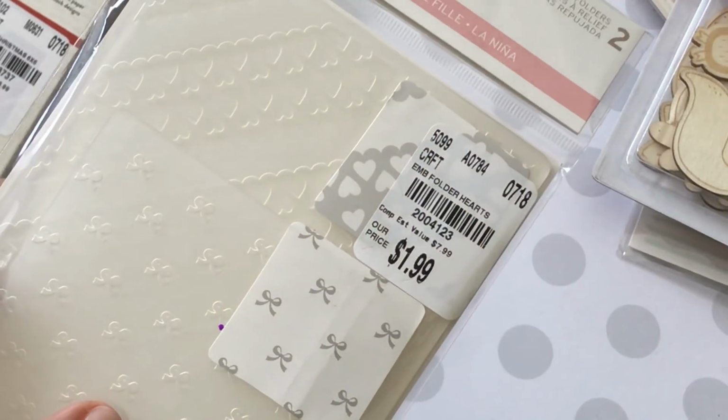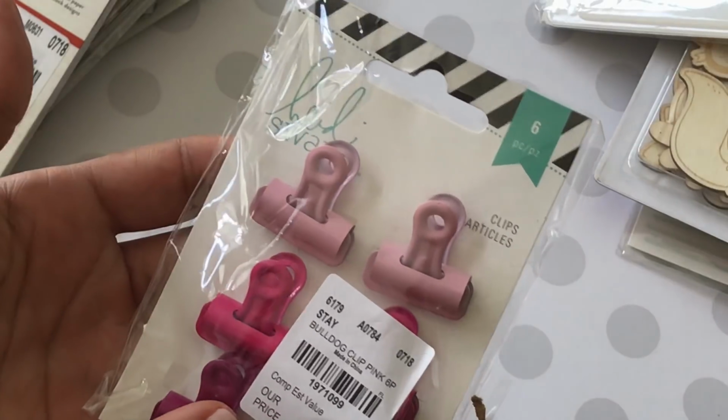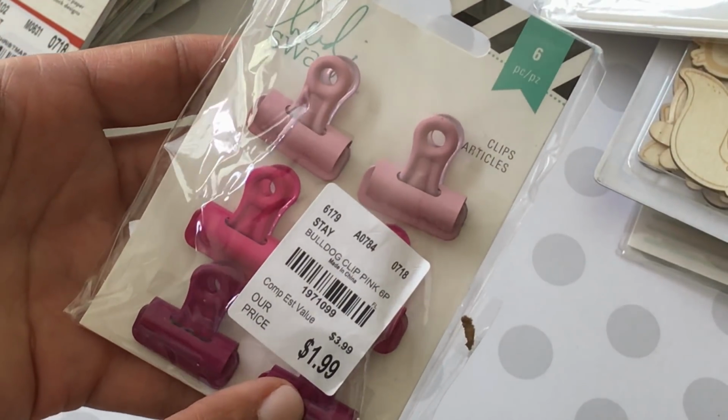And that was $1.99. Moving along, I did find some of these clips by Heidi Swapp, and these are just fun to add to projects, and those were $1.99.